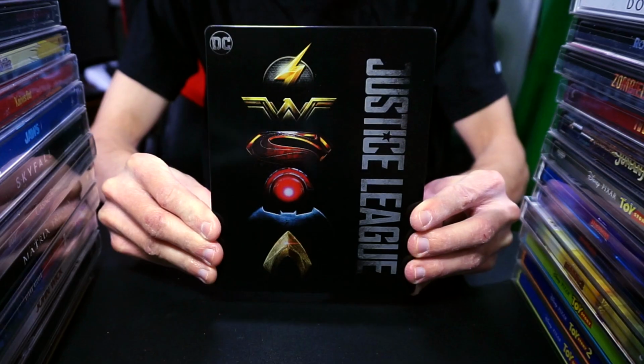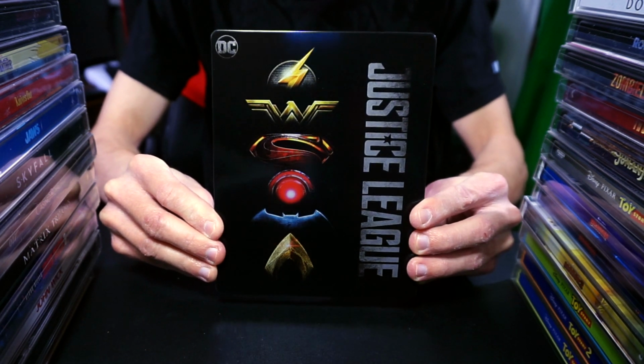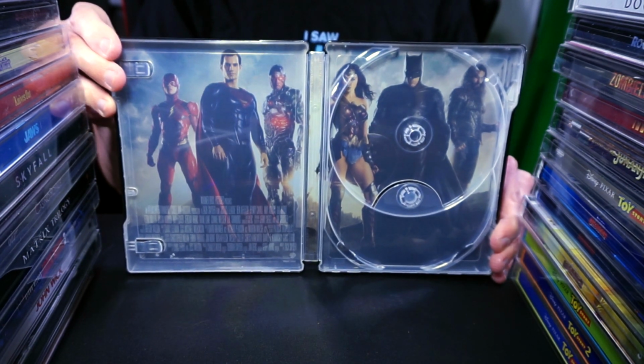Justice League. This is what could probably be considered the more controversial one out of this update video, because even though I enjoyed Justice League, I didn't love it, and I didn't need to have a steelbook for it. But there's just something really cool about this cover that has Justice League on its side here vertically next to the emblems of every single member of the Justice League fam right there on the left, I'm sorry. And I just love this cover.